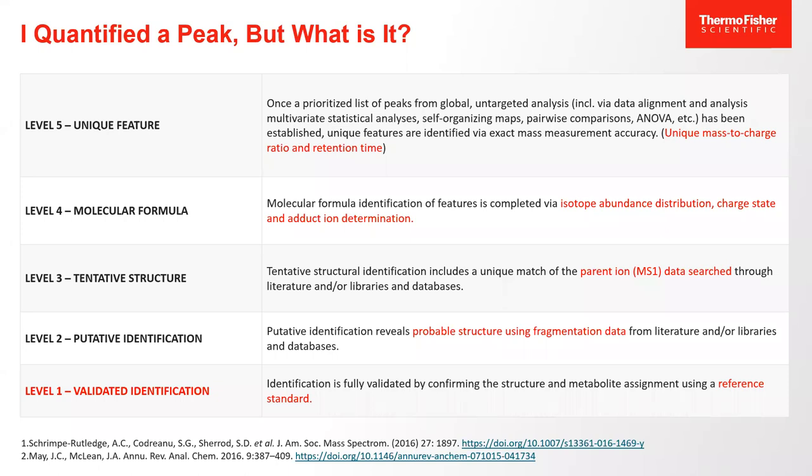So the first step, obviously, is quantification. Can we see differences? But the question then is, if I quantify a peak, what is that peak? And this is where the metabolomics complexity comes in. We typically have 5 to 7 levels of identification depending upon which literature you're looking at. I usually go with the 5-level model. Level 1 is a unique feature. A feature means an LC peak with a particular mass to charge ratio at a particular retention time.